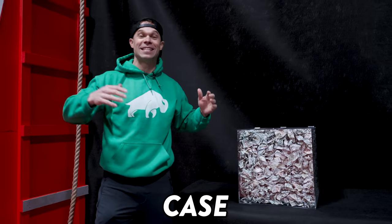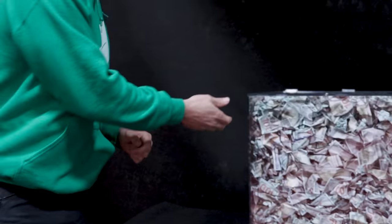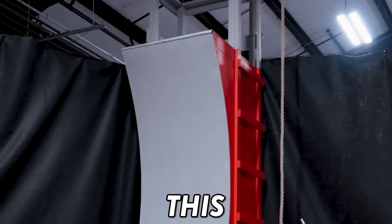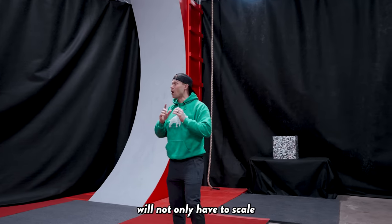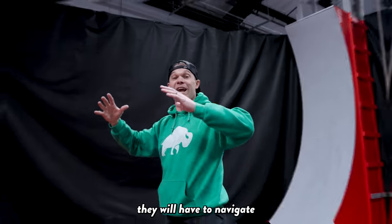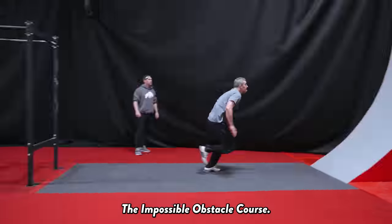Inside this glass case is $25,000, but there's just one problem. It's locked. And the keys are on top of this giant warped wall. So in order to get the money, a competitor will not only have to scale the 14.5-foot warped wall, they will have to navigate all 7 obstacles that make up the impossible obstacle course.